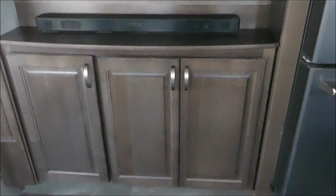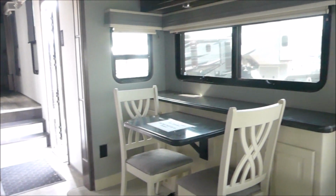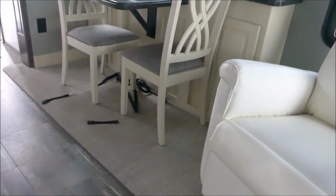No fireplace in this one. But this thing's so big you could get a little standalone type if you wanted to. Oh, and this has a mat over the slide.